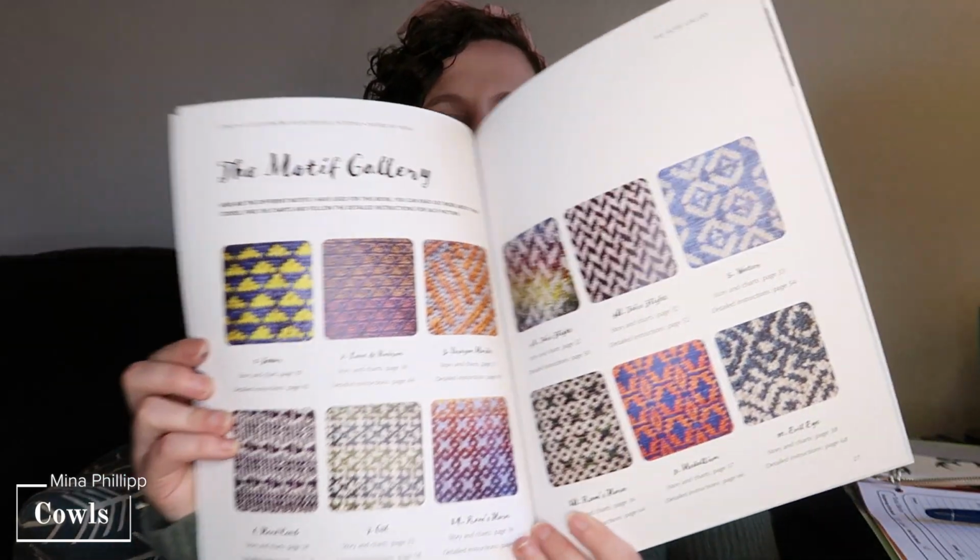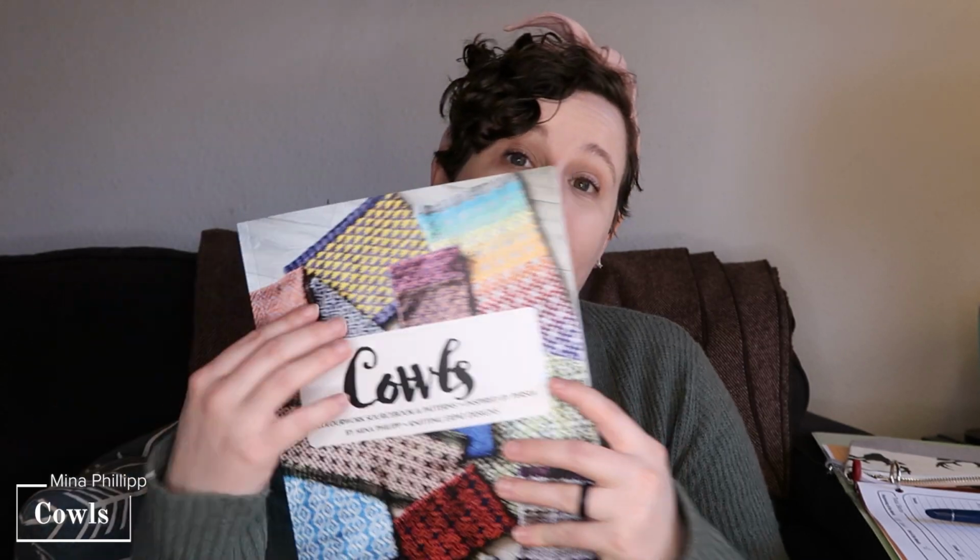And so I opted for the hard copy of the book. And I just want to give you a sneak peek of the different colorwork charts in here. Going to find it. So in here she gives you 10 different motifs available to knit, and like I said, she does it with any gauge available, so you can customize your cowl however you'd like, from fingering all the way up to bulky.